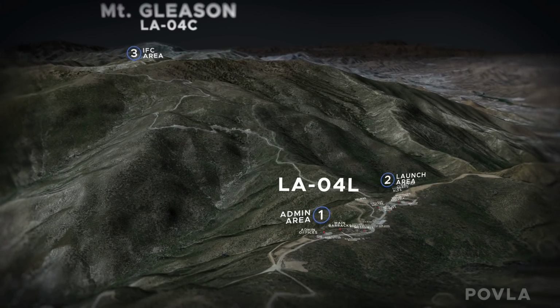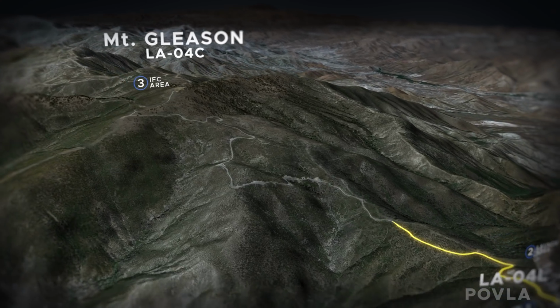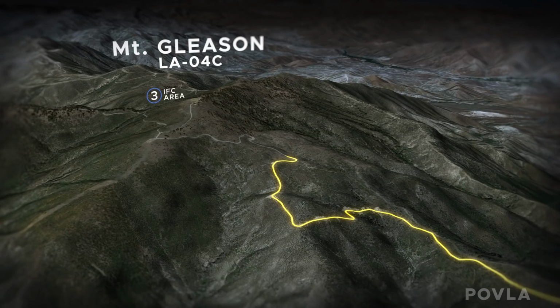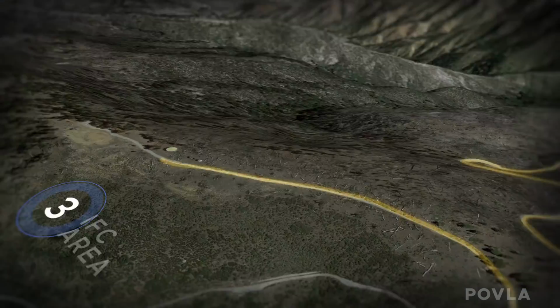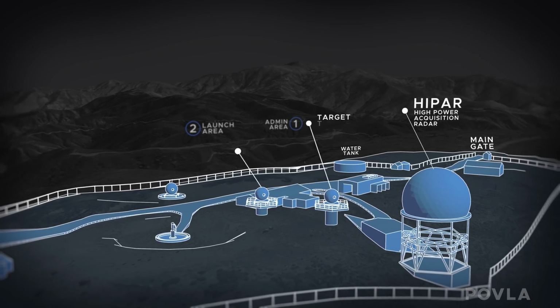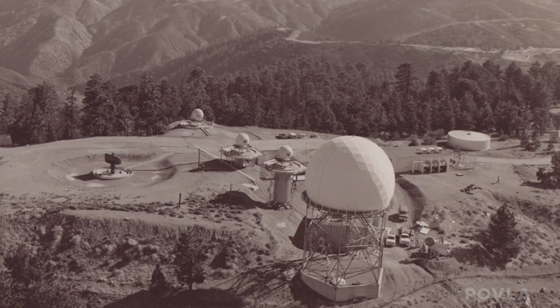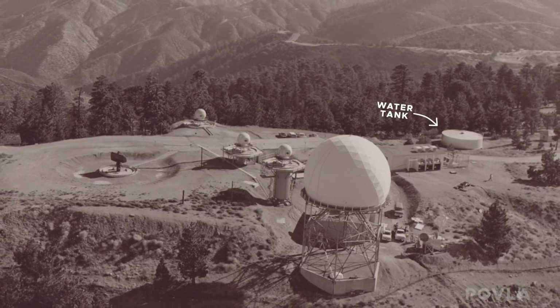The third area was the Integrated Fire Command, or IFC. And this was located 2.5 miles above the administrative site, built directly on top of Mount Gleason. This area had 5 radars, responsible for tracking incoming threats and then guiding the Nike missiles to their target. Sadly, nothing remains of the IFC except for a water tank. Now let's head back to the administrative area.